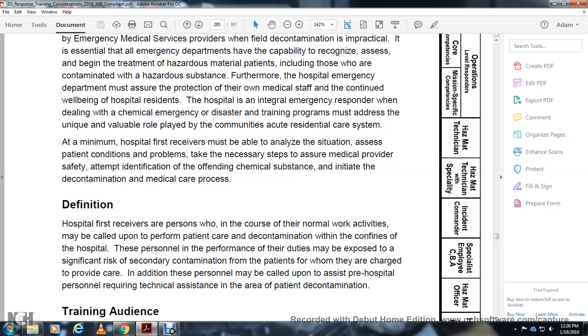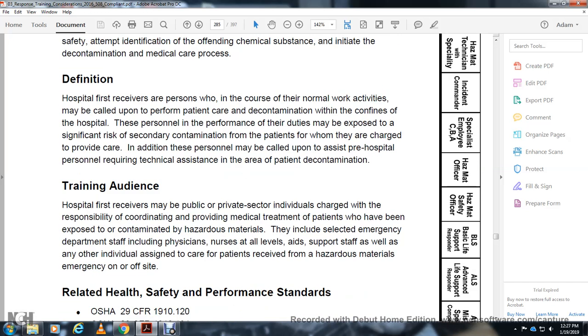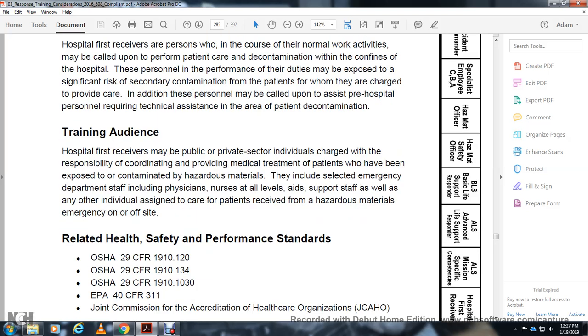Additional personnel may be called to assist the hospital personnel requiring technical assistance in the area of patient contamination. Training guidance: the hospital first receiver, the public provider, and secondary individuals charged with the responsibility of coordinating the provided medical treatment, who may be exposed to contaminated hazmat, include the selected emergency department staff, including the physician, nurse, aide, and support staff, as well as individuals assigned with the care of the patient receiving the hazmat material, on and off site related safety precautions.